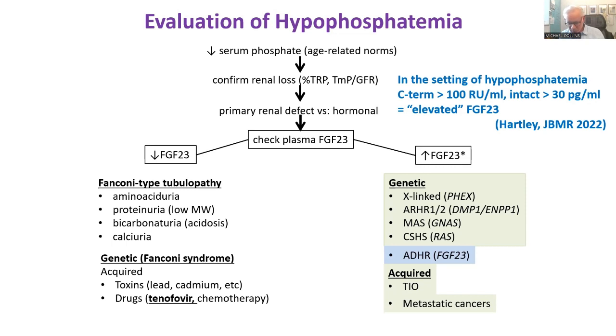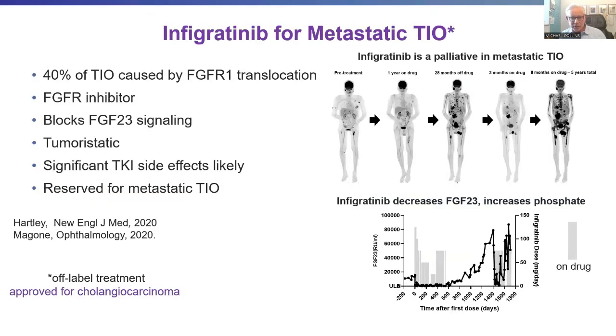It works very well. But in the most difficult cases, and these are metastatic tumor-induced osteomalacia, 40% of these tumors are caused by FGFR1 translocations. This led to the idea that an FGF receptor inhibitor would be effective. The FGF receptor inhibitor blocks FGF23 signaling. It's tumoristatic. It's a tyrosine kinase inhibitor and has significant TKI side effects, and it's reserved for metastatic tumor-induced osteomalacia.